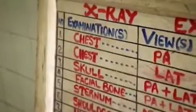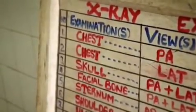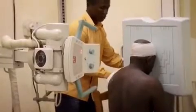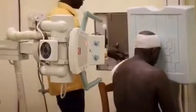In the UK we're really reliant on X-rays to guide us on our diagnosis and treatment of the patient, but the reality of the situation in Sierra Leone is that many patients can't afford them, so doctors have to think really carefully before telling the patient that they have to pay for them, and it may be that a patient can't afford to eat for the next week if they get money for an X-ray instead.